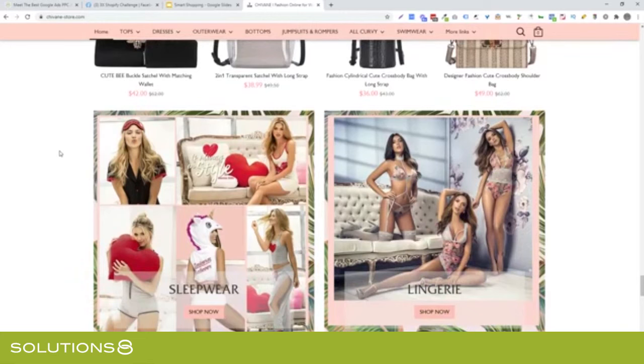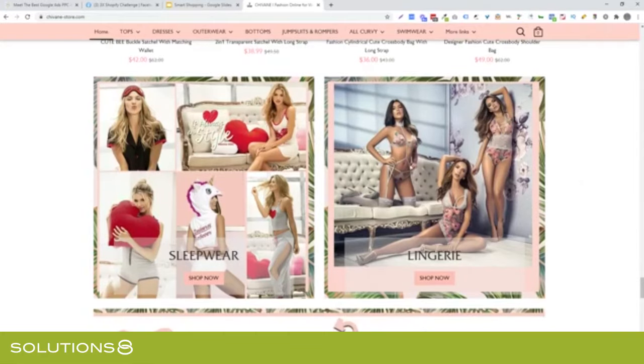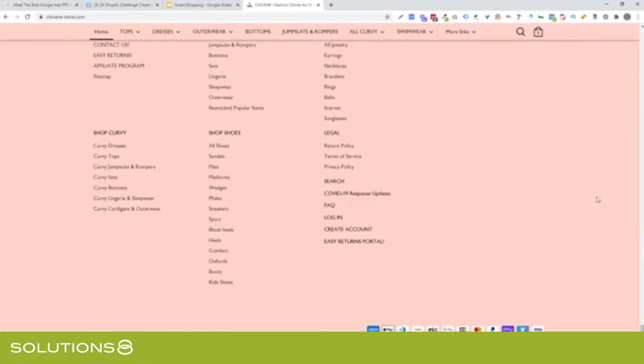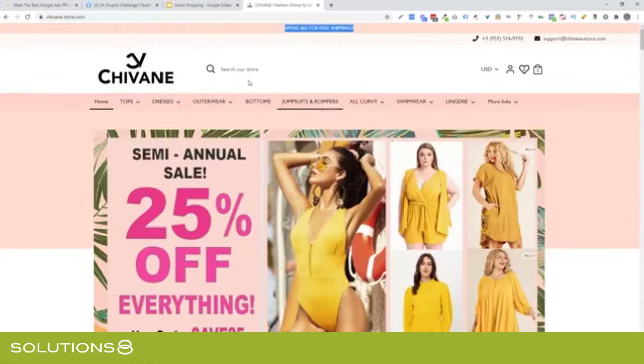One of the disadvantages you're going to have, these might throw some flags for Google too. There's nothing wrong with them. They're beautiful, but they're just a little risque. So we'll have to figure out how we can play in that ecosystem. You've got a ton of products, so a huge product category. That's awesome. Smart shopping is going to crush it for you.